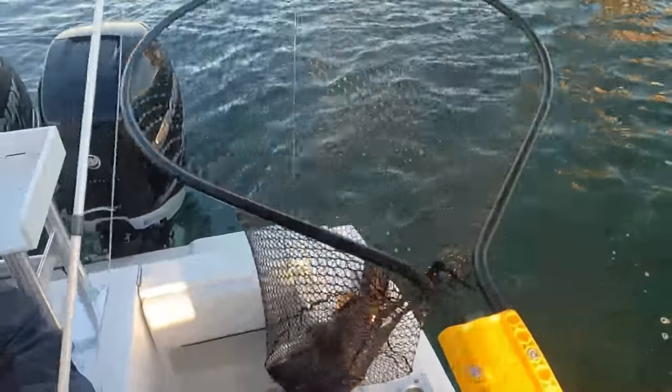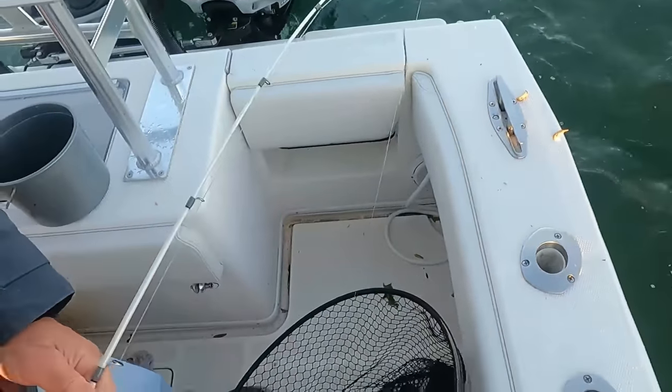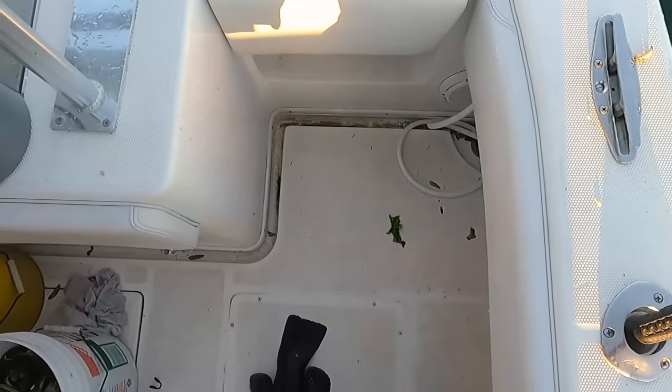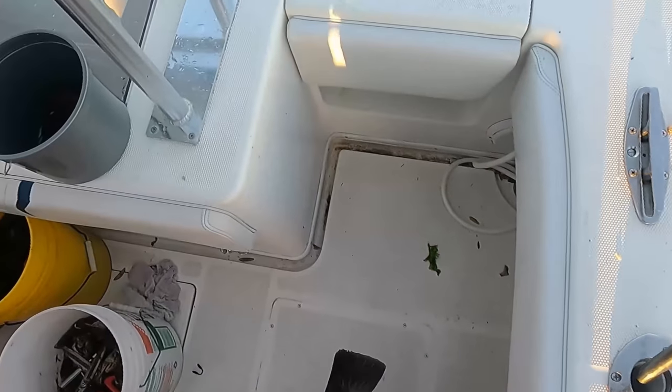You know what? I'll switch out my spot with one of the other guys. Look at that. Look at the size of this. Yeah. That's nice. Nice fish. That's an 8-pounder. No, it's not 8. I don't think so. He's fat, man. No, he's not 8. He's 6.5.